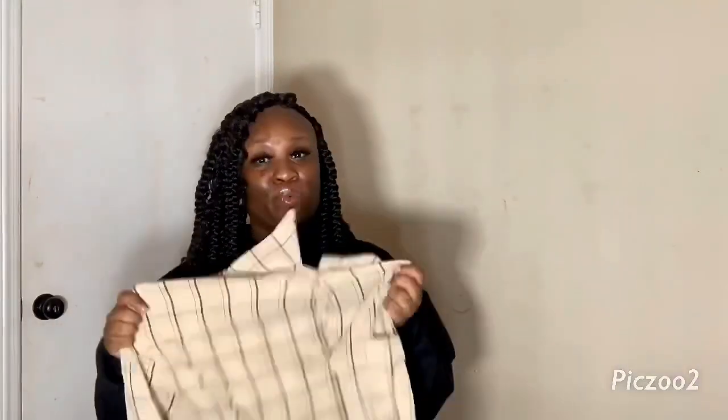This is a t-shirt dress. Not a t-shirt dress, it's just a shirt dress. It's not a t-shirt material at all. But it's a shirt dress and I swear for God, look at that. I swear for God, y'all.